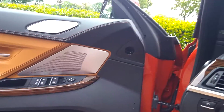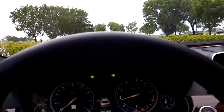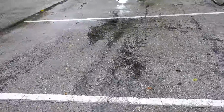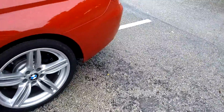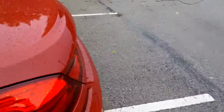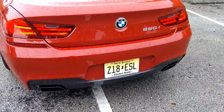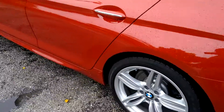So we'll go ahead, turn on the headlights, as well as the hazards. The windows are fully automatic, but since it's raining right now, I'm not going to put them down. And we're going to go ahead and view the exterior, shall we? So this is pretty much a souped-up car. As you can see, it's really comfortable to drive.